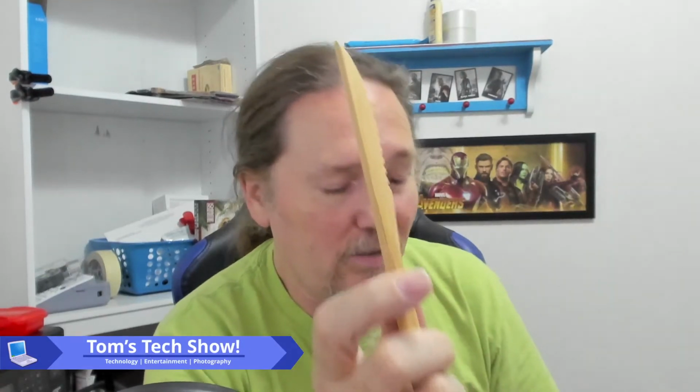So the knife, this is very good, kind of high quality bamboo stuff. The knife does have some pretty tough spines, so I wouldn't let your kids play with this, because that's maybe dangerous.